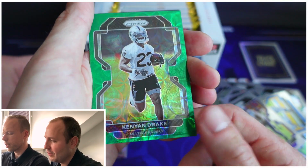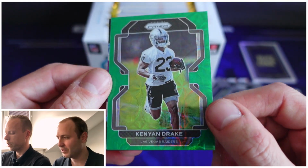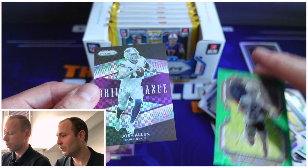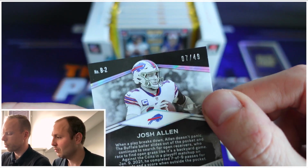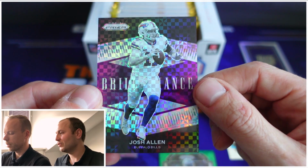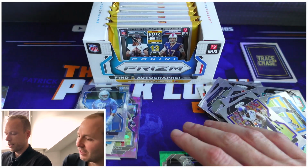I really like the green scope. Isn't that numbered, right? Yeah, that's numbered. Ooh. Brilliance, Josh Allen. Okay, which is number 249. All right, that's a pretty sick card. That's a nice looking card. I like that.